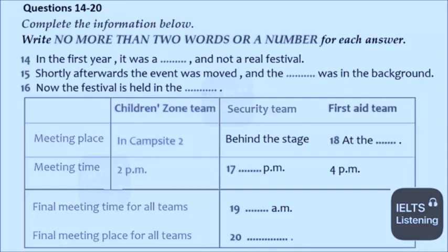Then we held it in front of the castle, with the castle in the background, and then we started calling it the Castle Festival. Now, this year, we have moved further away into the fields. The advantage is that the castle and the mountains are both there in the distance, but we have as much space as we want in the fields.